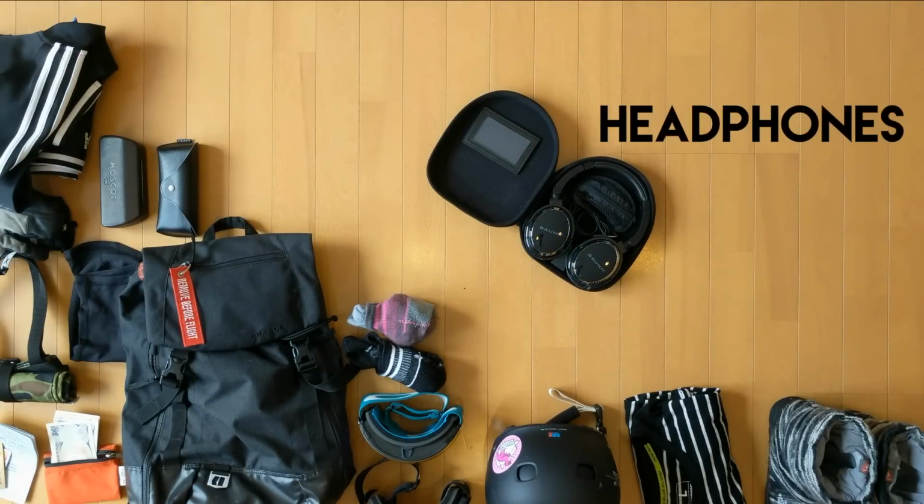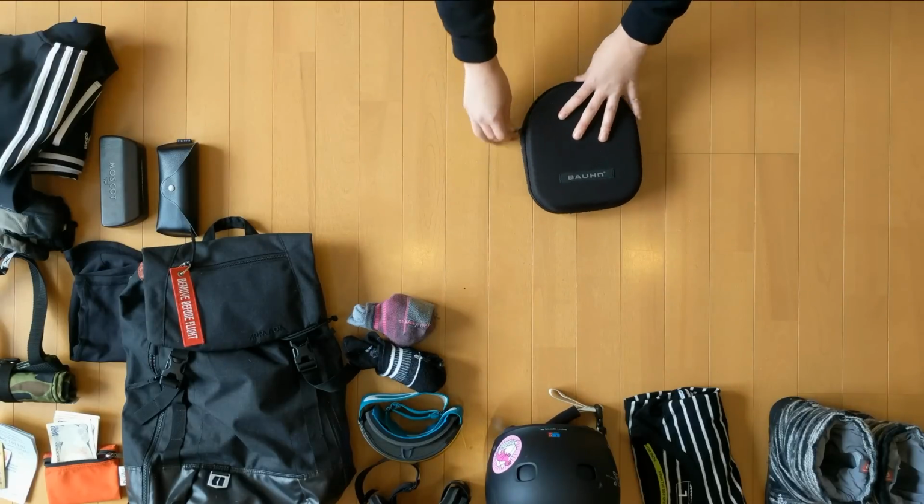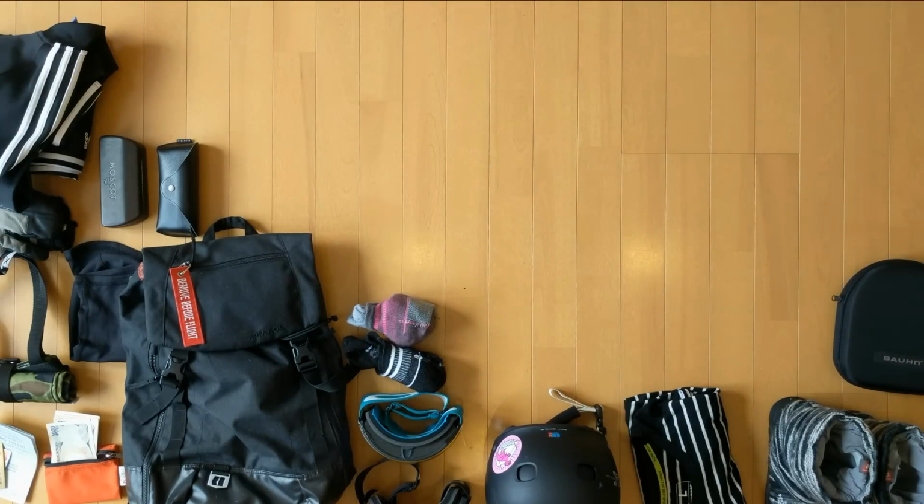I also like to bring a set of headphones with me. Other than using them during transit, it's a great way to be polite in your share accommodation. It also filters out unwanted noises, if you know what I mean.